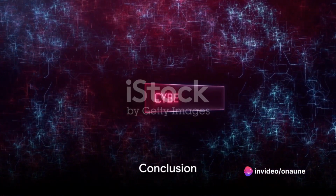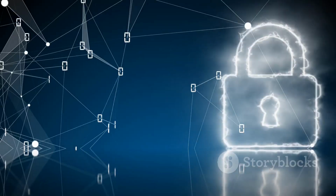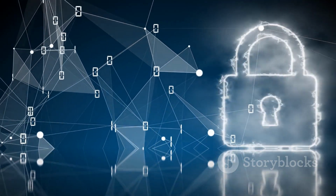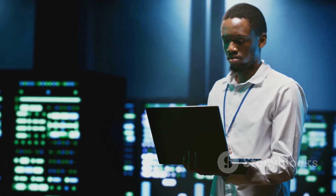In conclusion, defending against AI-powered cyber attacks requires a well-rounded approach. It's also crucial to regularly review and update your cybersecurity strategies to adapt to new AI-driven cyber threats. Keep in mind that cybersecurity is not a one-time activity, but a continuous process of learning, adapting, and evolving.